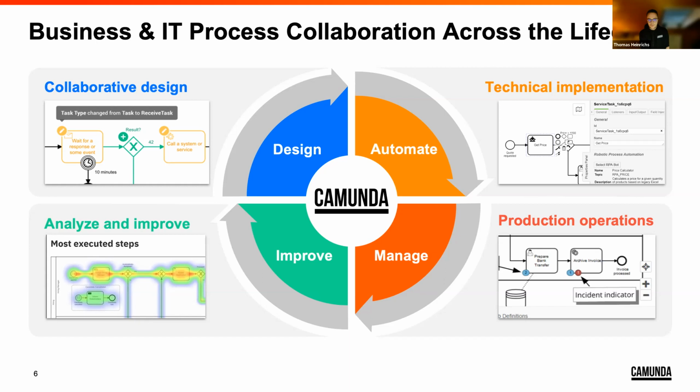In business process management, you typically start by designing those diagrams, as you can see in here, and therefore we have various collaborative design tools. Afterwards, it is followed by the technical implementation in order to automate the actual process, and we go further with managing the automated process in a so-called cockpit, and in the end, we of course want to improve. I just want to highlight that all of this needs to be a life cycle in order to always improve your deployed business critical processes, for instance. Great. And of course, we have tools which fit right into these phases of the life cycle.